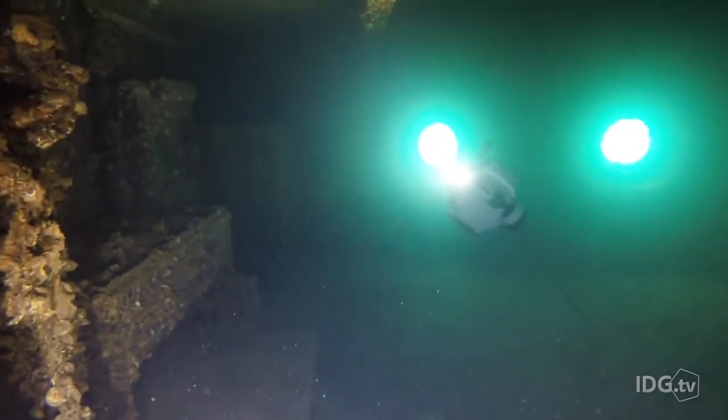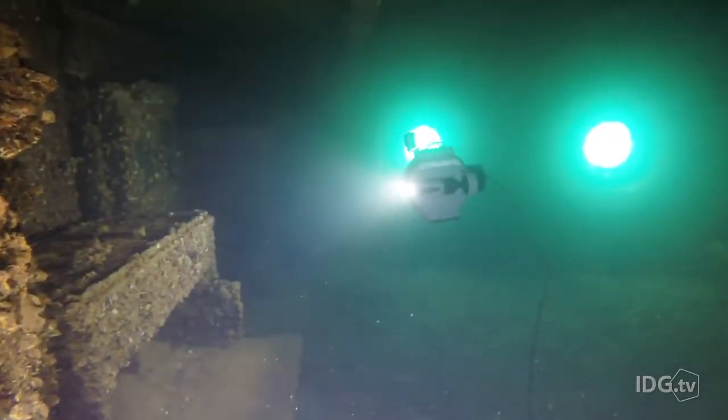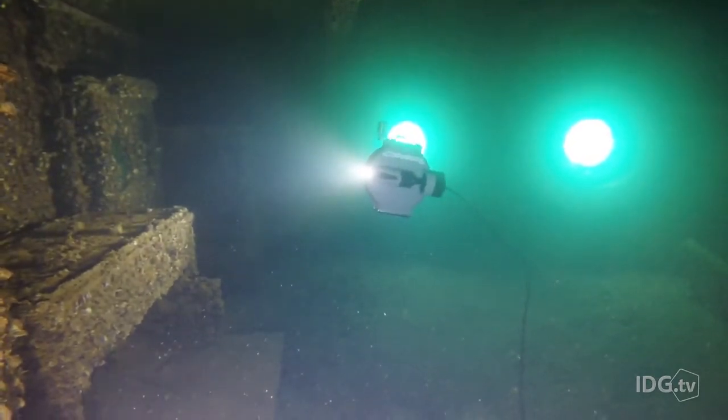These compact underwater rovers are giving explorers a first-hand look at some of history's most renowned shipwrecks.